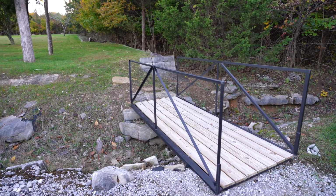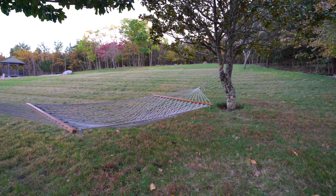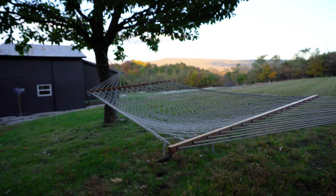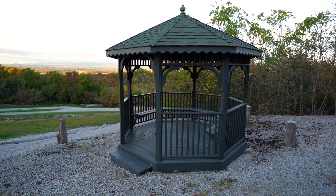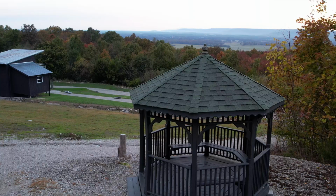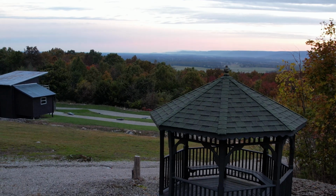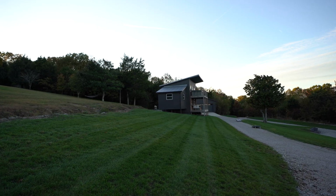A really neat thing about this Airbnb is there's actually a lot of land to it. There's a bridge over here that goes over their creek, and it'll bring you right up to the rope hammock that's got gorgeous views. And then at the top, the highest point of the property, they've built a gazebo, but the best part about that is because it's higher than the cabin, you get even better views and can see out this side as well over the trees. It is just a beautiful, peaceful place.